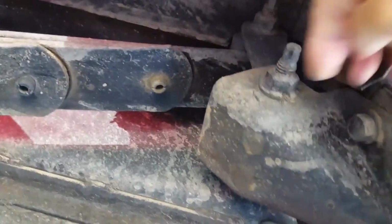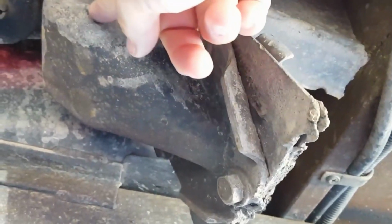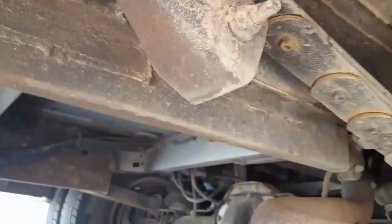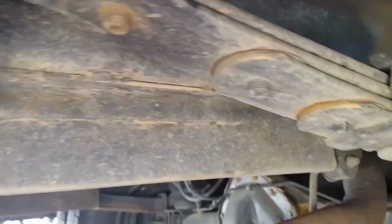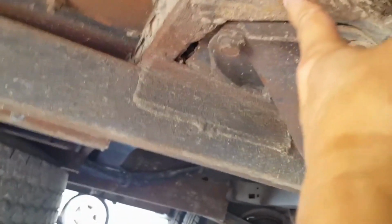So this is the broken one that's flipped up, when this should be secured to this piece here. So that has been my issue. Okay, so this is the good side, where the shackle is attached to the leaf spring, which the other side is still attached to. That's the leaf spring right there. But here is the attachment part problem, right in here, where this is attached up in here.